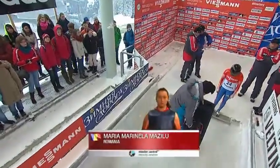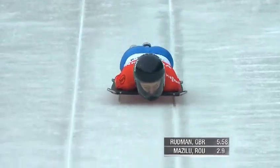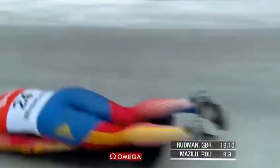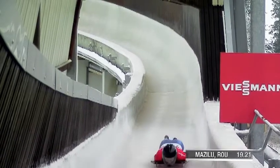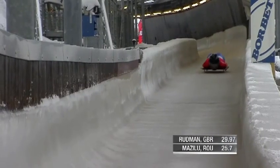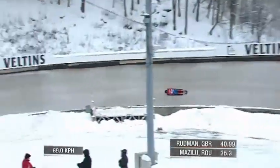Well, our 24th and final slider is again from Romania, Maria Mazilu, a student and World Cup rookie last season. She was sliding in the Intercontinental Cup. She competed in the Winter Olympic Games in Vancouver, though, so she has been on a few big stages. This is her big World Cup debut season. Let's see if she can make it into the top 20 safely. Fast at the start, up into the top 10, now in 9th position. What a good run she's having.